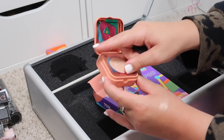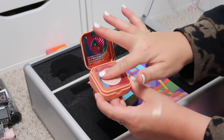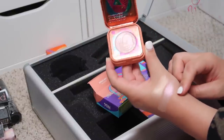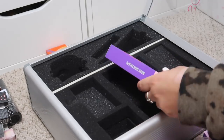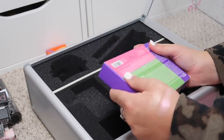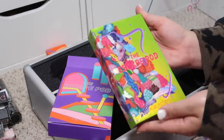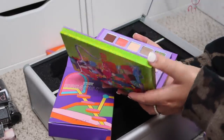Oh, okay, I need to swatch this one right now. This looks absolutely stunning. It's like blue and pink and purple and champagne all at the same time. That is so gorgeous. And then the last product in here is the Escape Pod. This feels like a palette. Oh my, look at that packaging. It's so colorful and pretty.